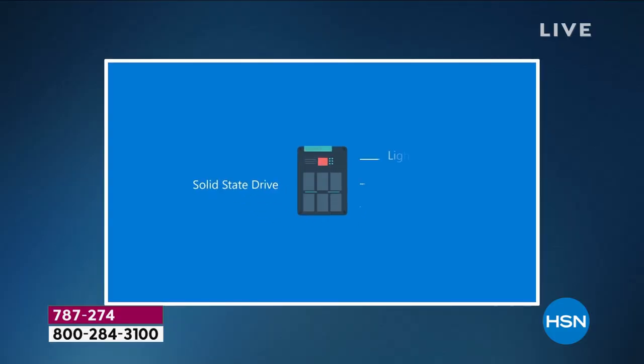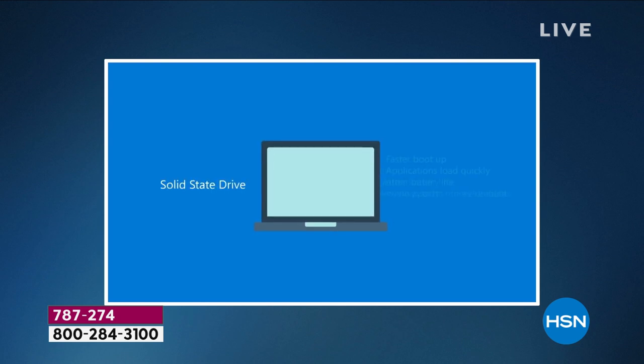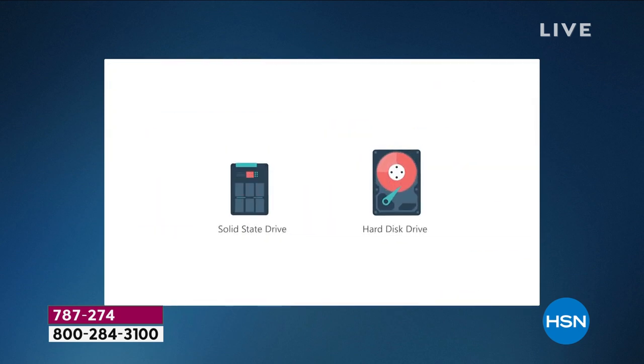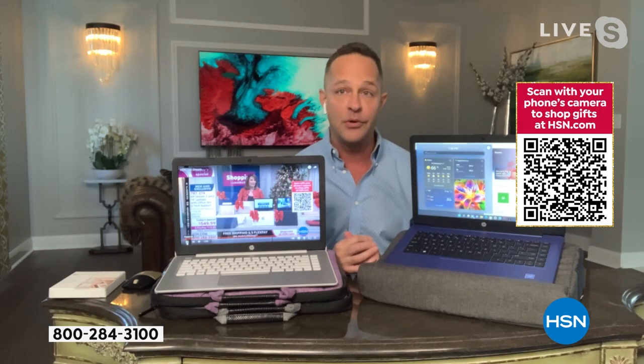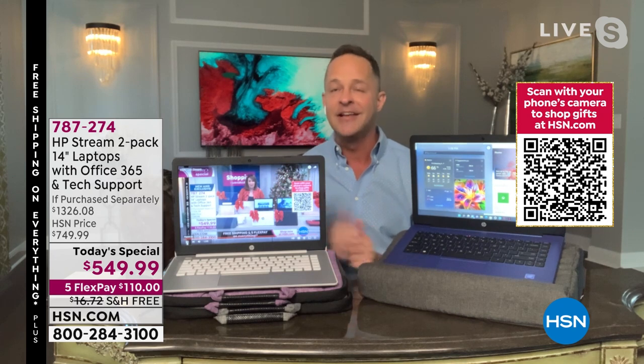In fact, let's take a look here. Advantages of having a solid state drive: your computer is lighter, your computer is quieter, and your computer is faster. Faster boot up time, faster multitasking time, your applications load more quickly. 11-hour battery life. Colleen was holding it with two fingers, but it still lasts for 11 hours. Quieter, it's more durable. What you see here is, look at the left-hand side of the screen compared to the right-hand side of the screen. See how much more quickly applications open. See how much more quickly your boot up is. See how much more quickly you multitask.